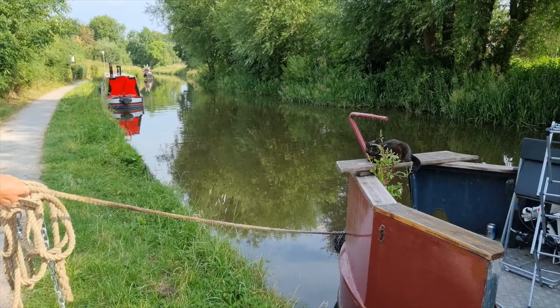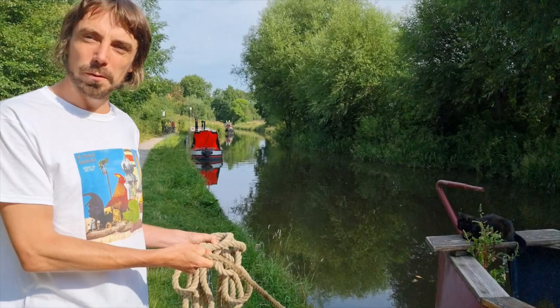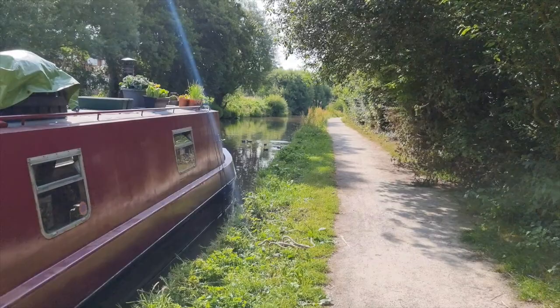Are you moving? We're just moving the boat by hand to get in the shade because it's super warm. Alan's supervising. It's going to be 34 degrees today, so we're just moving it to that cool patch.